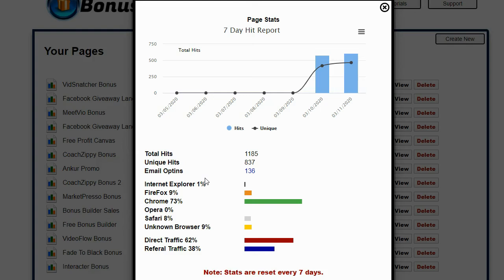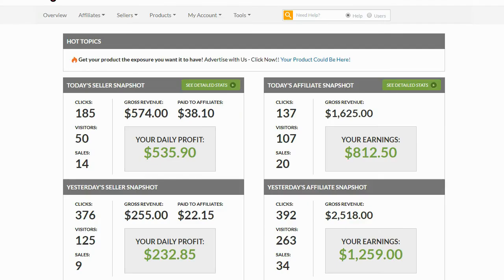But what about money? Let's go ahead and head over to JVZoo and see how much money I've earned to build this email list. So here we are on my JVZoo account, and on the right-hand side of the screen here, you can see my affiliate snapshots. And yesterday, I earned $1,259 promoting Interactor. And so far today, at 11:38 a.m., I've earned an additional $812 promoting Interactor.